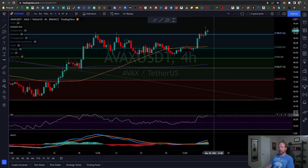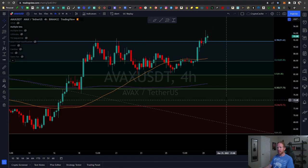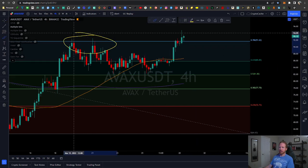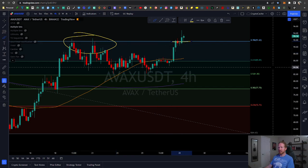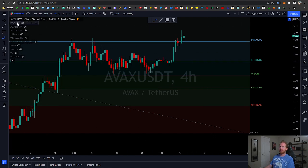Now, the fact of the matter is it's holding right there at 70, so we could see the price action go sideways for a little while. That does imply we might see some consolidation, but the good news is this previous resistance level has been broken and established itself as a new support. So $91.62 is the new support level with 85 as a very strong volume profile support. All really good stuff there.